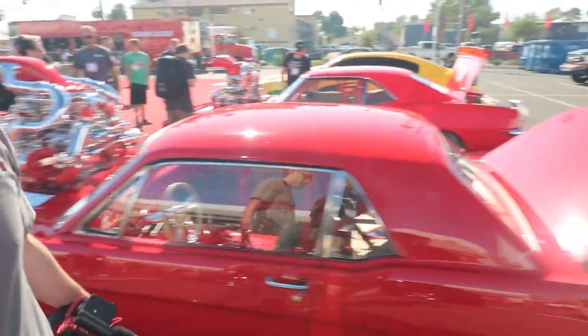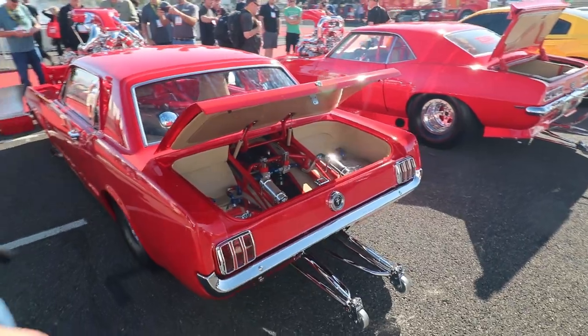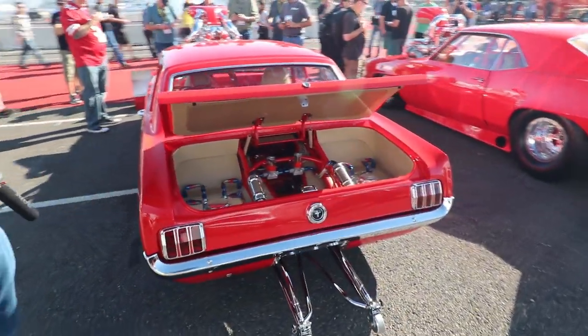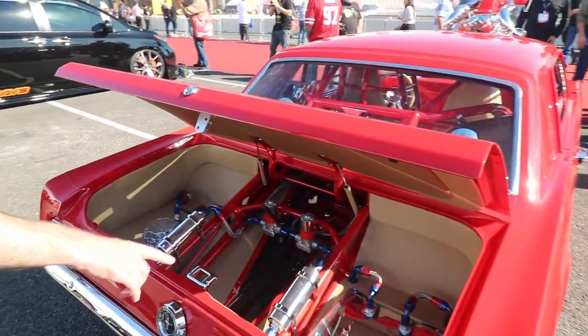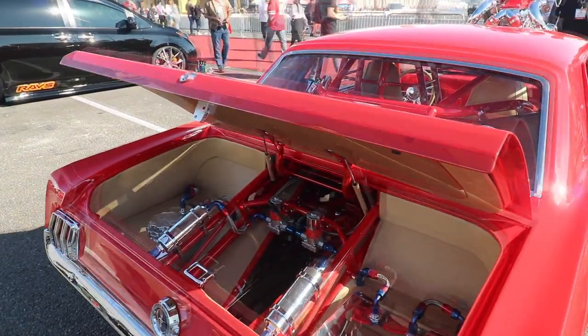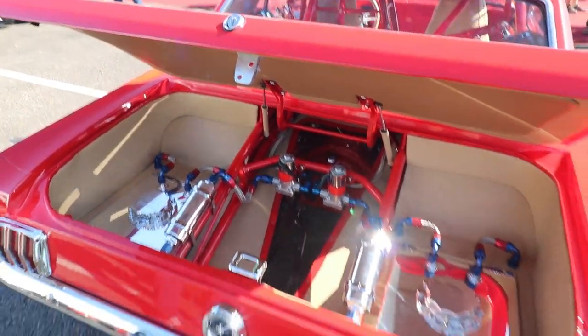We come around back here. It's got these huge slicks. It's tubbed in the rear to allow them underneath of it. And then these wheelie bars with all this beautiful fuel cell, AN lines, all that stuff. This thing, even if it doesn't run, this thing is completely gorgeous the way they've accomplished all this stuff.